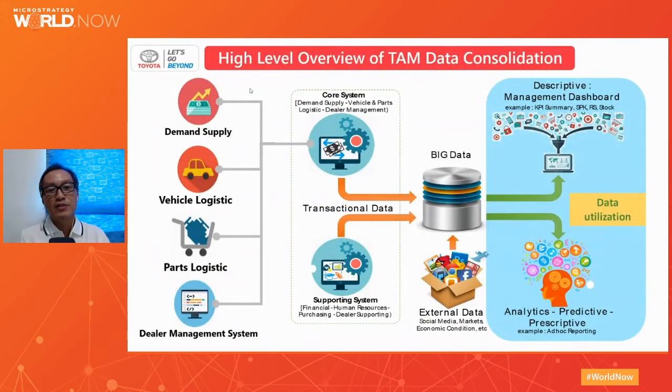So here is our high level overview of TAM data consolidation. You can see here on the left side, we have four major applications that support our business. We have around 84 business applications, and these four major applications we categorize as basic functions.